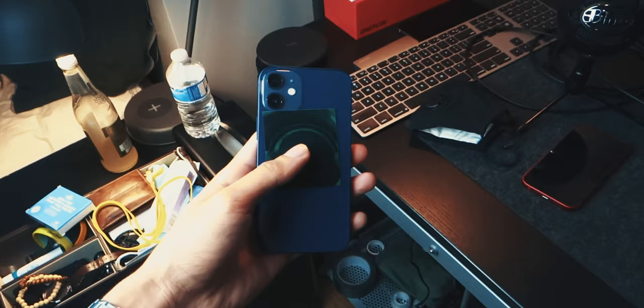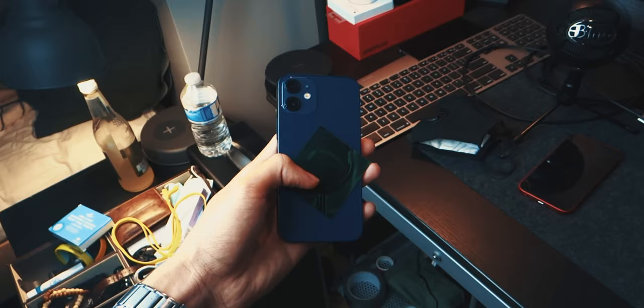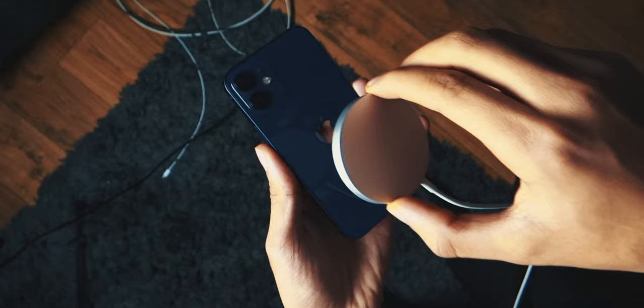MagSafe is really cool. I really like it. For those of you who don't know, Apple are going to get rid of the charging port by next year or the year after. And the problem with wireless charging is that you can't use the phone and charge at the same time. But this is what MagSafe's for. MagSafe is kind of getting rid of that problem. And this is an example of Apple creating a problem and then selling the solution. They're going to get rid of the charging port and then sell you MagSafe.